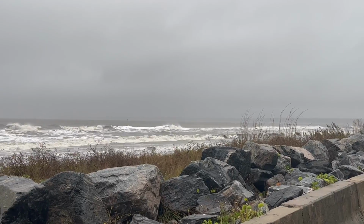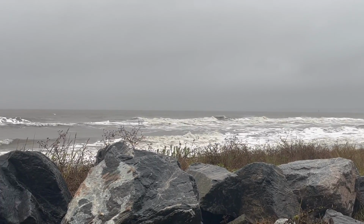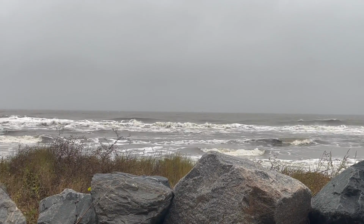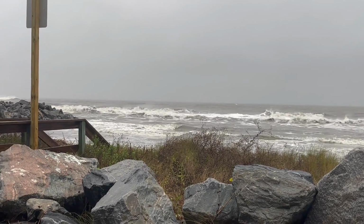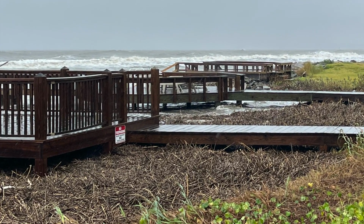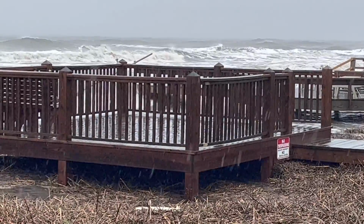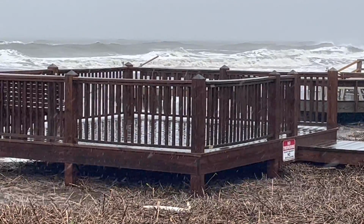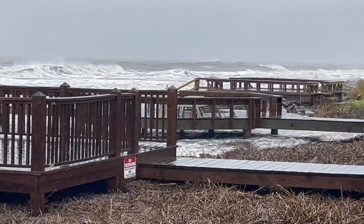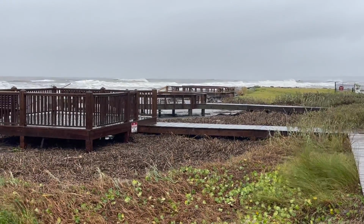Now down on the east side of the island, seas started kicking up. This was probably around 9:30ish, on an incoming tide. High tide was supposed to be just about 10 o'clock this morning, but we started seeing some tides really coming up higher than what we normally expect, earlier than what we should have expected, and they continued to come even after high tide had come and passed. The tide was still incoming.